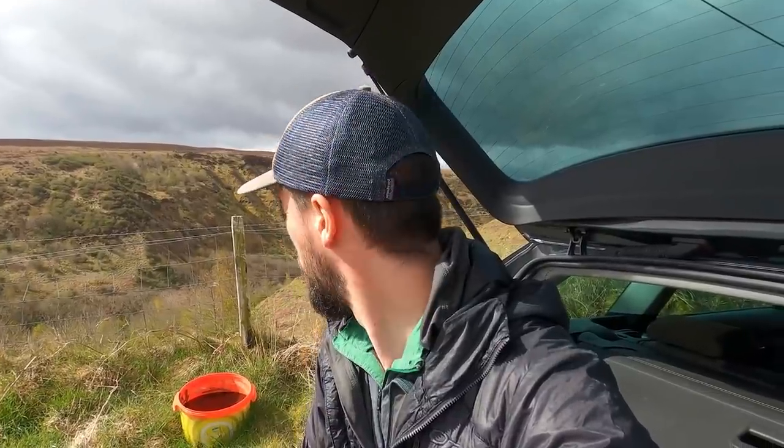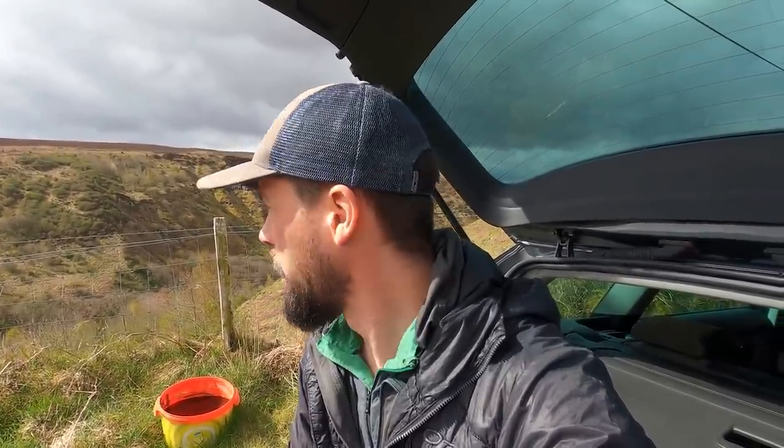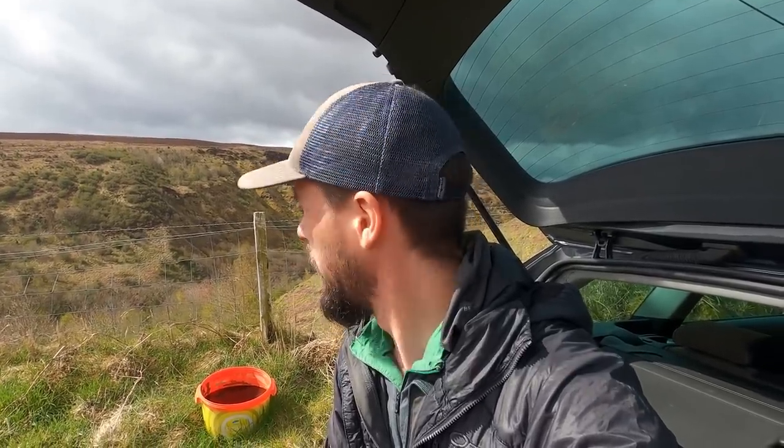The weather's expecting 10 miles an hour wind, but it's way stronger than that. So hopefully my plan's right once we're down in that valley there. So I'm going to get my waders on and gear up and try and find a way down. Should be fun.